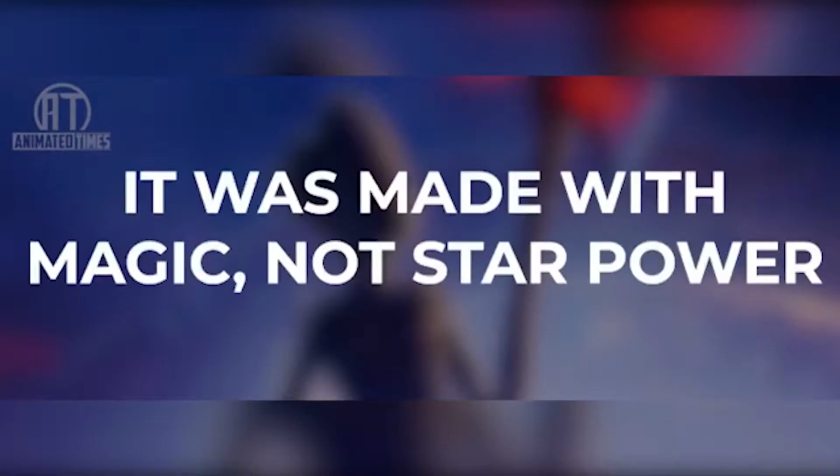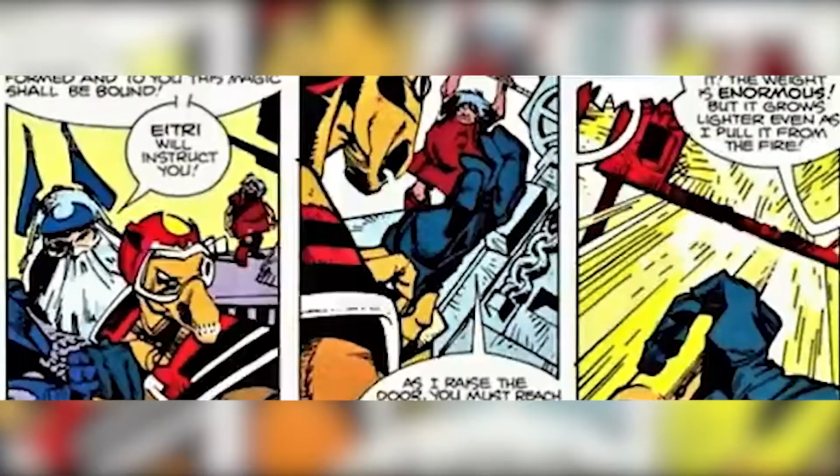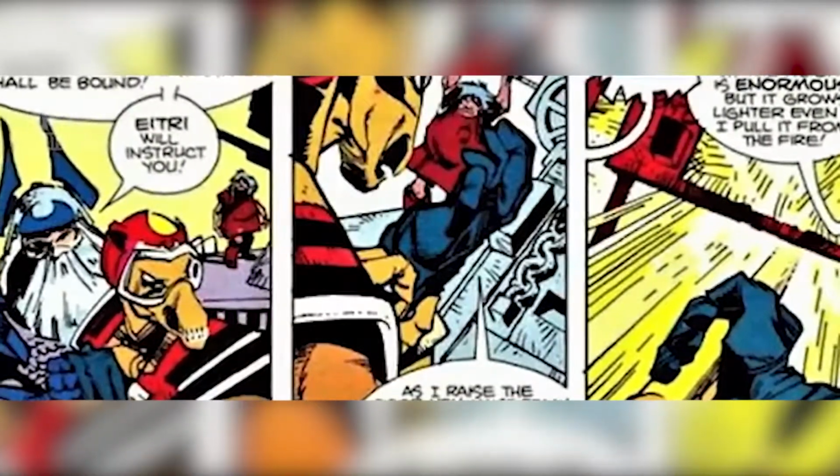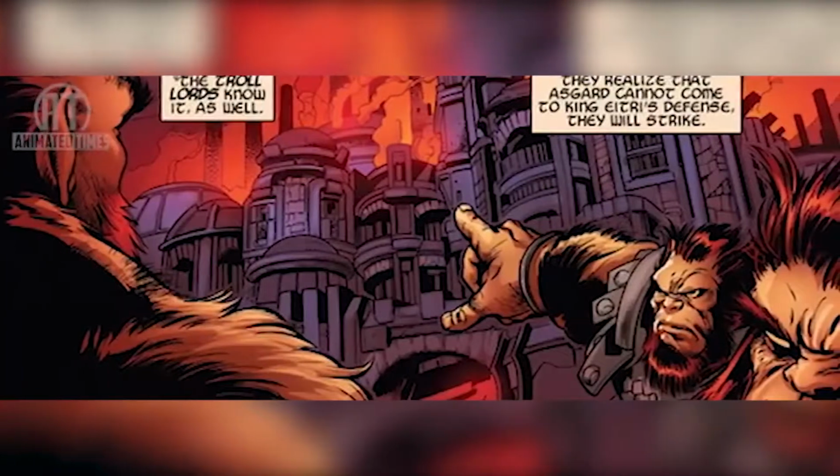At number 9, it was made with magic, not star power. Now, where does a mighty weapon like Stormbreaker come from? The answer may surprise you. After deciding to gift Beta Ray Bill with a hammer of his own, Odin went to the dwarves of Nidavellir, who live and work in caverns.